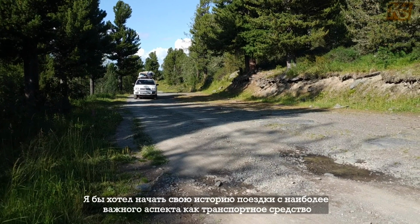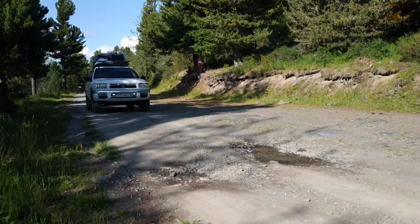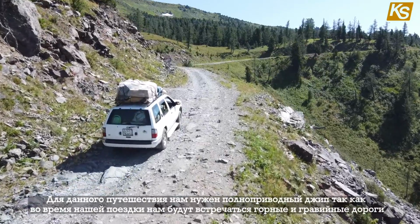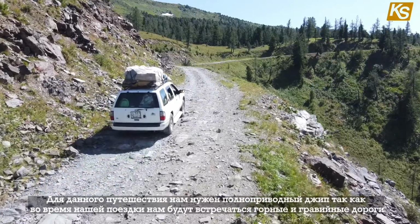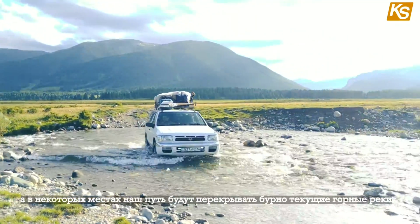Let's start from the most important aspect of the trip, the vehicle. For this trip, you will need a 4x4, since this itinerary will include some of the famous off-roads. In some cases, our way will be blocked by widely flowing mountain streams.